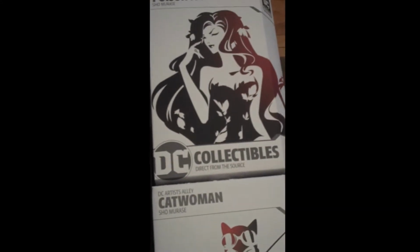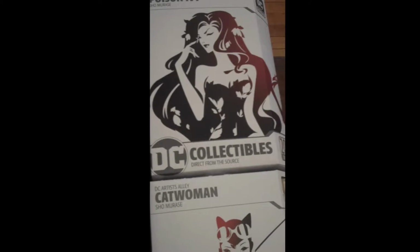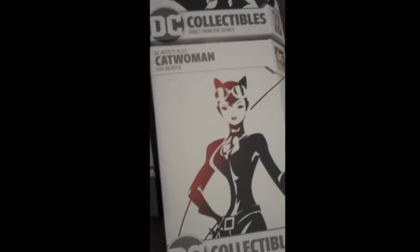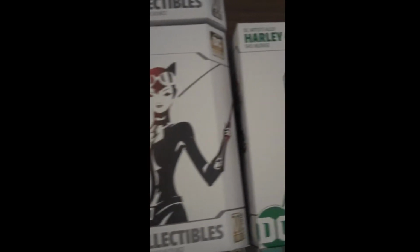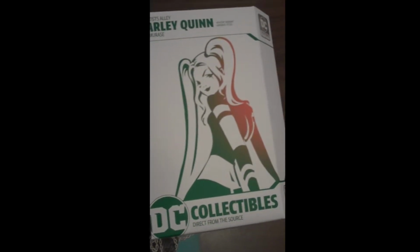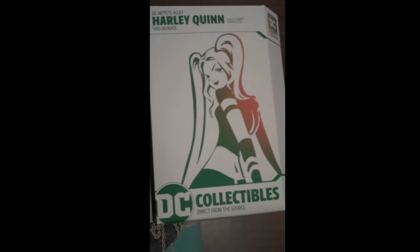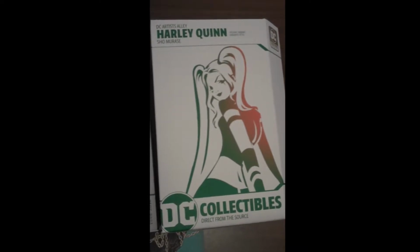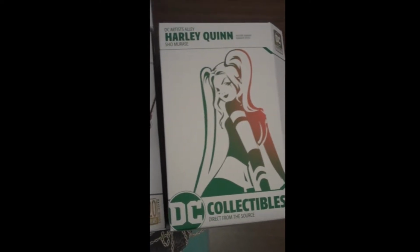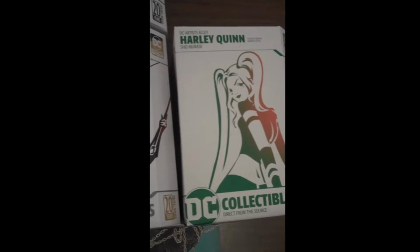We have several of those. They are numbered out of 3,000. We have some Catwoman, also from Sho Maras, that are numbered out of 3,000. And then we got in a Harley Quinn, some of her statues last week, as you'll remember, and then the holiday variant, which there's only 500 of those made. So a fantastic statue for the holidays for your Harley fan.